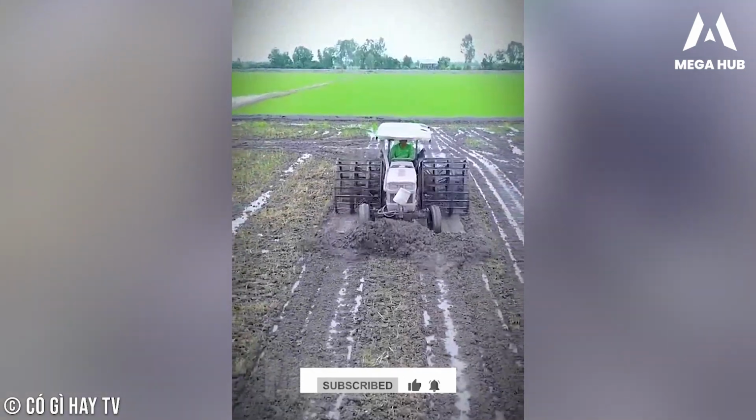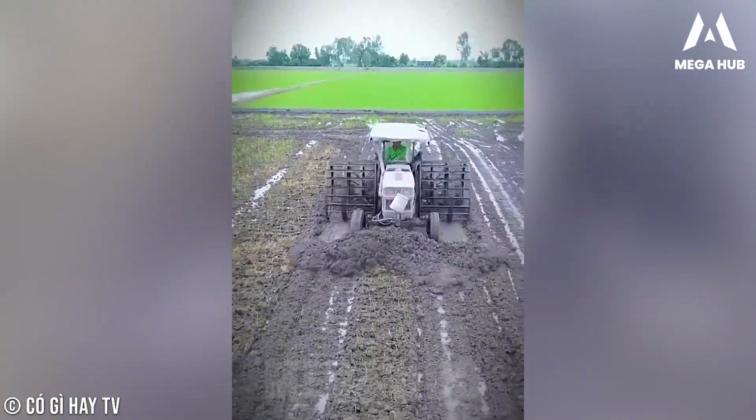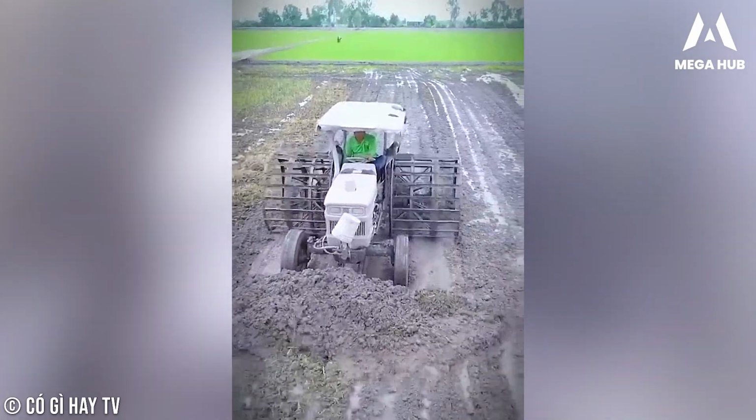No need to struggle with bumpy fields anymore. This cage-wheeled tractor flattens the land like a pro.